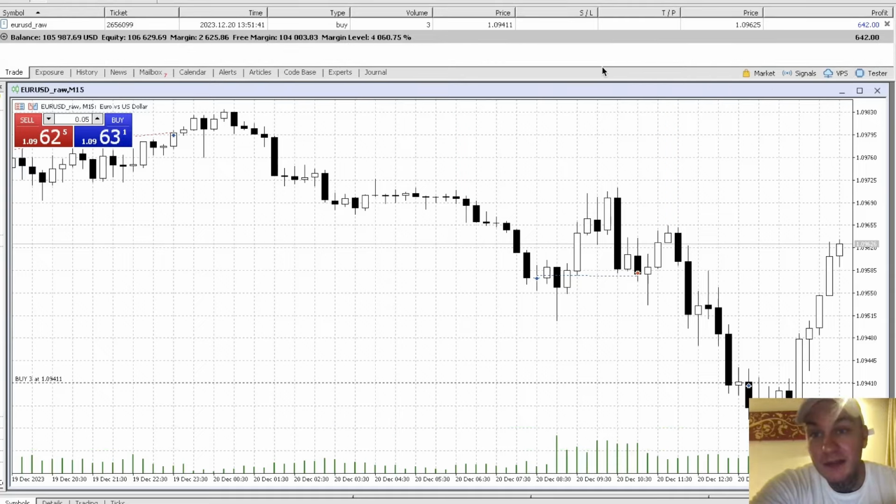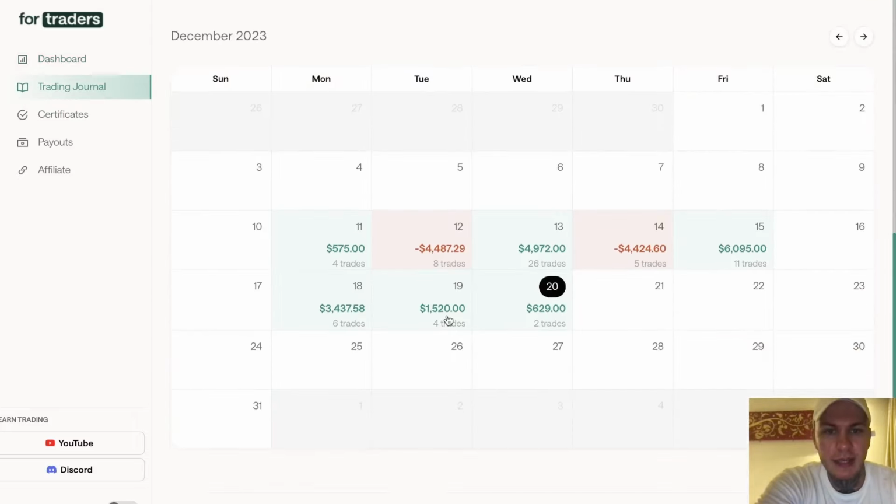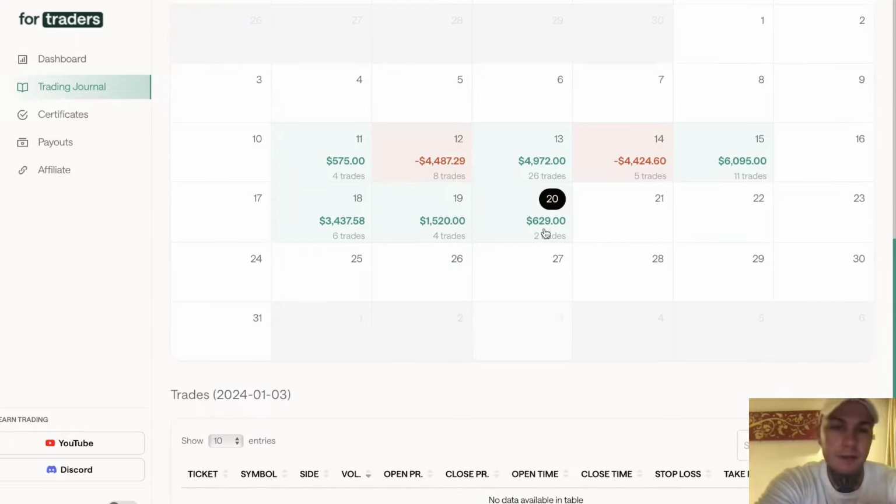So all we are left with is 600 bucks, and we're gonna take it right now. So let's take a look at our stats right now. We're at $6,626 in profit. We got about 1,400 left to go. In the trading journal, we made 1,520 yesterday and 629 today. So this is part 2. You saw yesterday and today, and I think Thursday and Friday we'll continue with part 3.